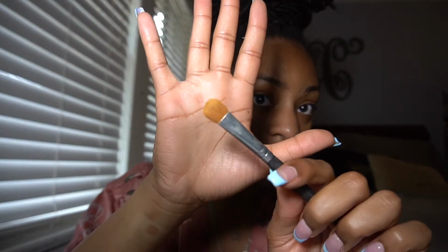Some of my favorite brushes would be e.l.f. This one is not e.l.f. Honestly, I don't know what brand this is, but it's just a good old concealer brush, and I use it literally for everything.